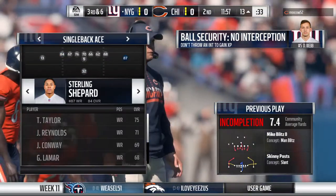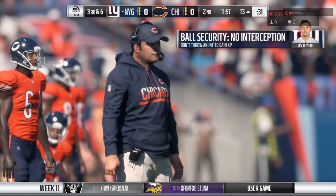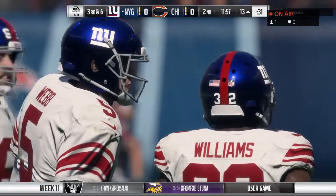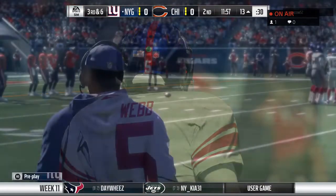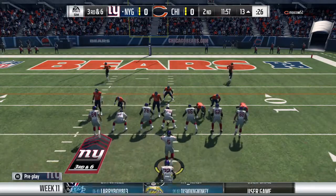I know our vantage point might be a little bit better way up here, but that looked like an ill-advised throw to me. I didn't see anything open. And this play just didn't look right from the beginning. It did not. I thought he might get outside and just chuck it away. Dangerous pass, incomplete.